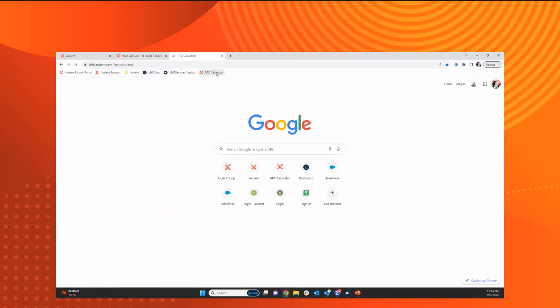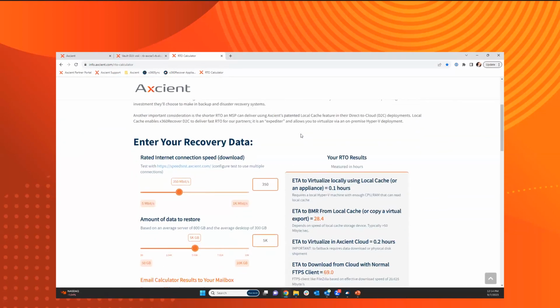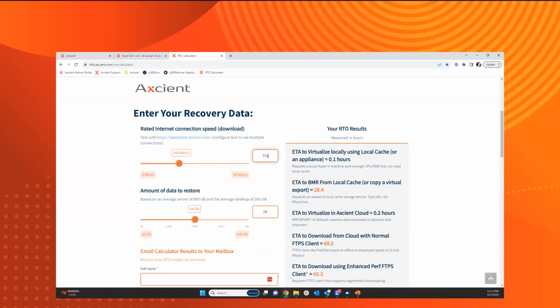And I like pulling up or utilizing this fantastic tool, our recovery time objective calculator. So down here, I can plug in what kind of speeds and feeds I've got into the Axient data center, which you can test from a client site right there. This is what I know I have download speed wise directly into the data center.